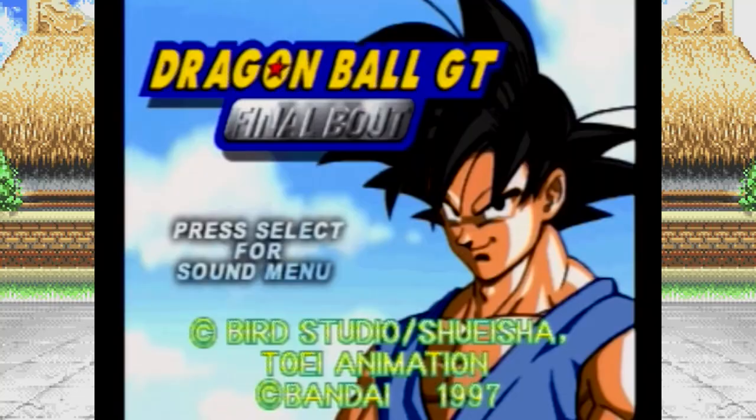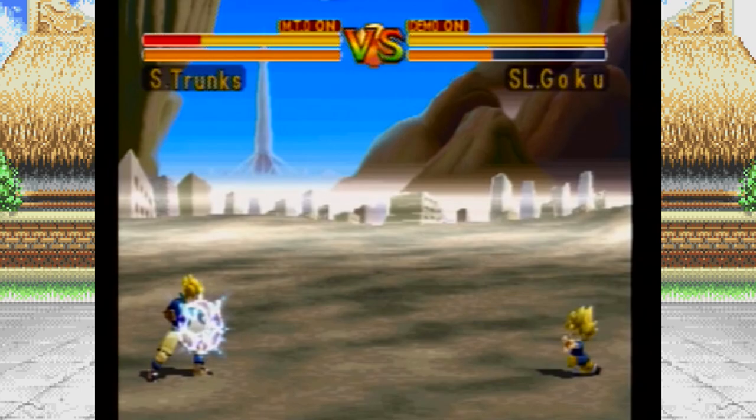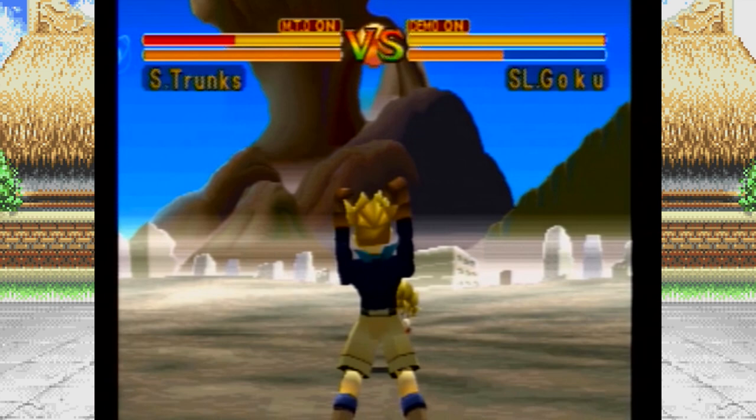Dragon Ball GT Final Bout was developed and published by Bandai for the PlayStation in July 1997, in North America. This was a full month before the Japanese release, simply called Dragon Ball Final Bout. This was pretty monumental at the time. This was the first domestically released Dragon Ball video game, and no, Dragon Power for the NES does not count. And for it to hit North America first was a big deal.